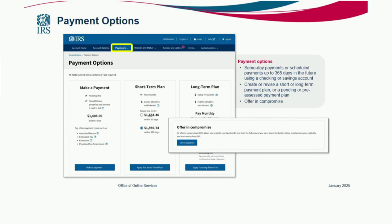Taxpayers unable to pay the minimum amount for a monthly payment plan may now request a lower amount via a pending installment agreement. This is amazing. Taxpayers may also set up a payment plan for future balances that have not yet been assessed via a pre-assessed payment plan. And taxpayers can check their eligibility to settle their debt for a lower amount via the Offer in Compromise feature.